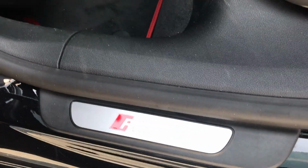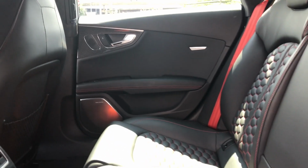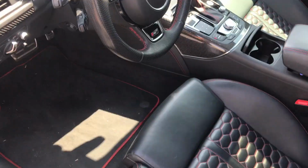Again, the RS7s are amazing. The attention to detail is crazy with this, like I said, with the red stitching and things like that. Super nice. This kick panel on the door sill actually lights up, and I'll show you that later once I get back in the garage, but it's kind of crazy. Remember what I said, soft close doors? They're just phenomenal.